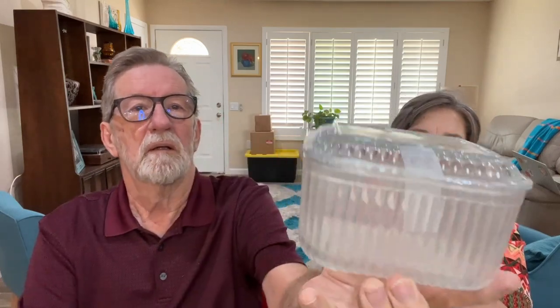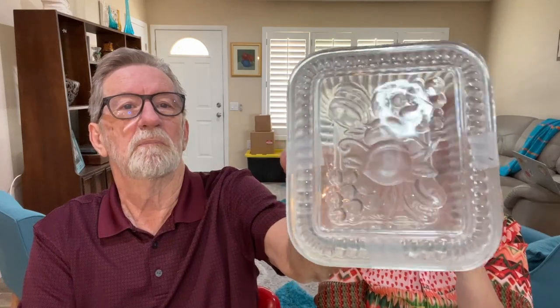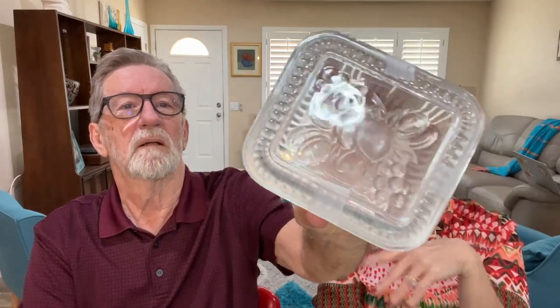Once again, pre-Tupperware. So isn't that nice? Got the fruit on top. Anytime you can pick them up and they're not chipped, that's great. I don't see any chips on this. Of course, we didn't take the tape off the top. I guess there could be a chip somewhere on the top, but it's tape.